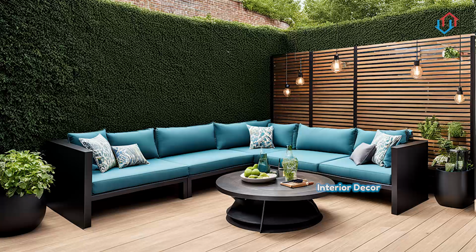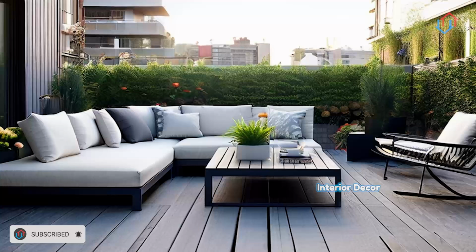Consider a slim, modern sofa or a compact bistro set in neutral colors. Furniture made from materials like metal, glass, or teak fits perfectly with a minimalist aesthetic. Look for pieces with hidden storage to help keep the area tidy and organized.